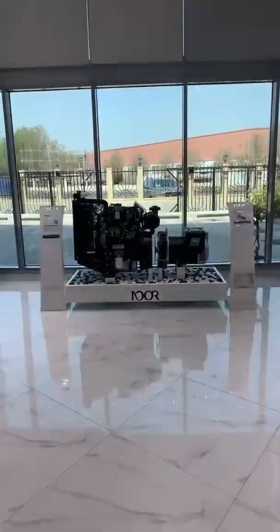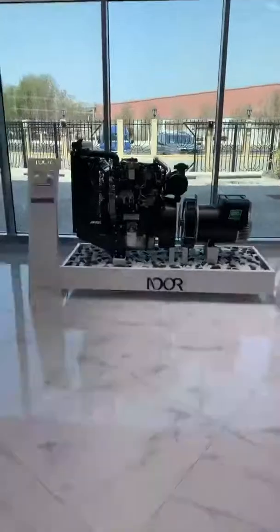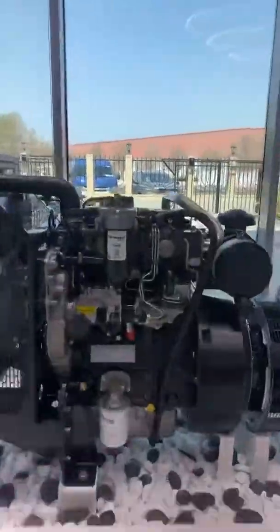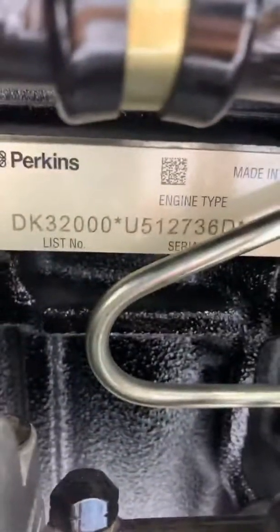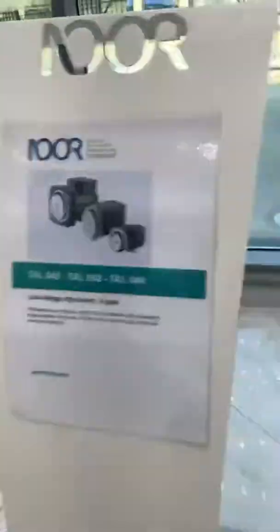This is the open type. We just put it here as a showcase. This is the Leroy Somer alternator in Perkins engine. Perkins made in UK engine. And this is the Leroy Somer alternator.